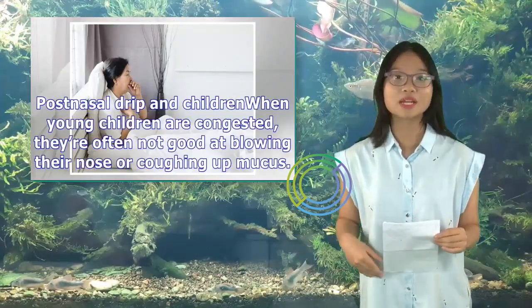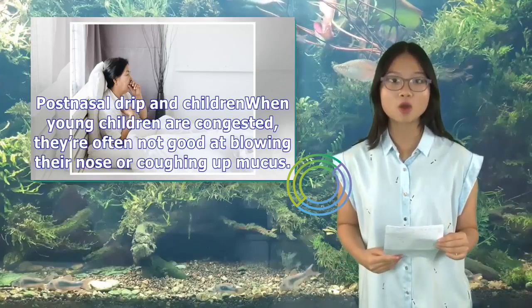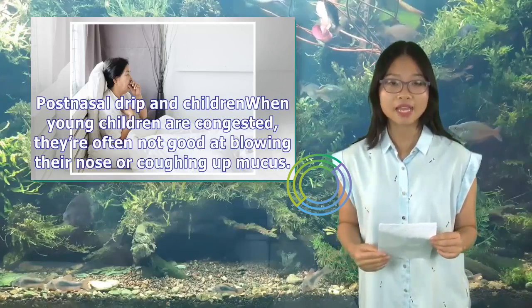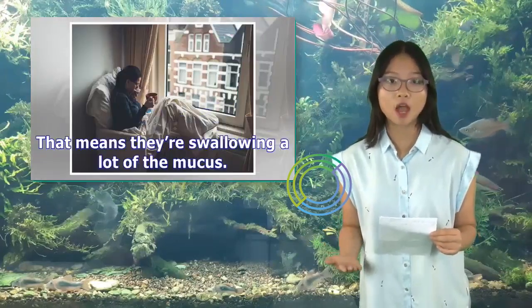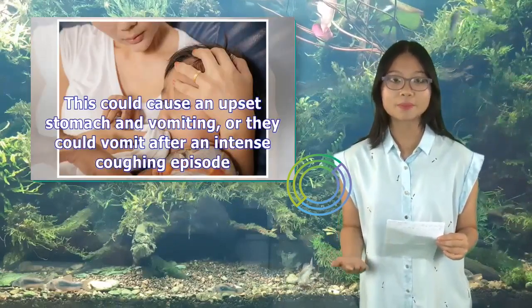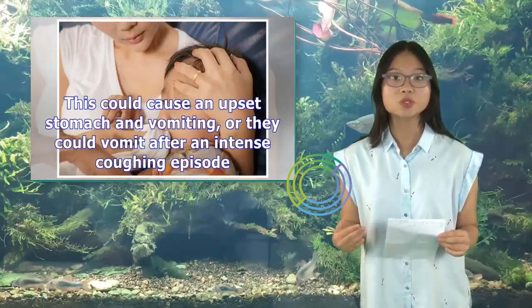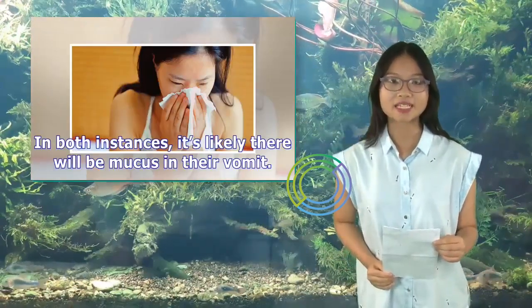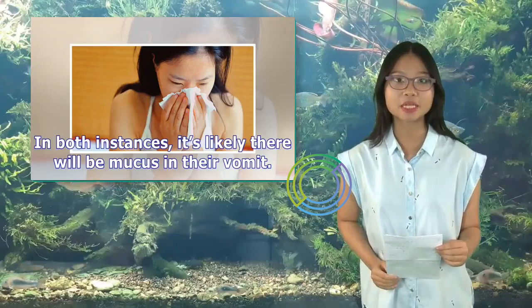Postnasal drip in children. When young children are congested, they're often not good at blowing their nose or coughing up mucus. That means they're swallowing a lot of the mucus. This could cause an upset stomach and vomiting, or they could vomit after an intense coughing episode. In both instances, it's likely there will be mucus in their vomit.